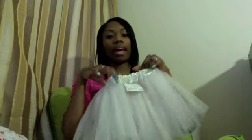They had a purple one. I've been trying to find her a purple one, really. But this one is adorable. And I had her with me, and she actually really liked this one. So, I got it for her. And it was only $5.99.